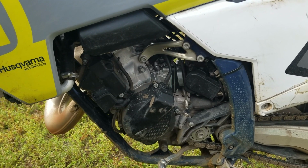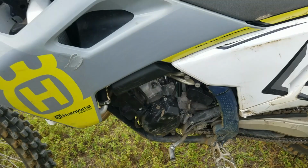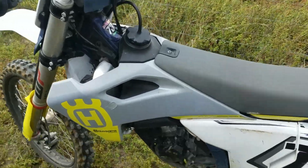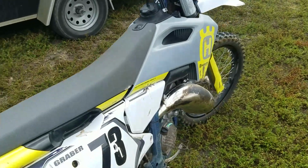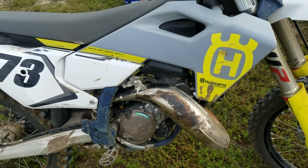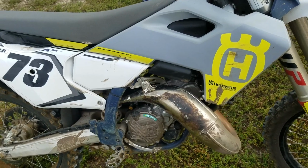Overall power, well, I would say they definitely probably have gone down on power since the carbureted models. I can feel that. I've ridden the KTM and the TC125 carbureted models, stock, before. And this one is probably at the same level as the 2005 to 2021 YZ125 in bone stock condition. That's how it feels on the track, at least.